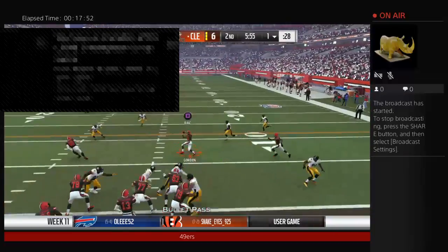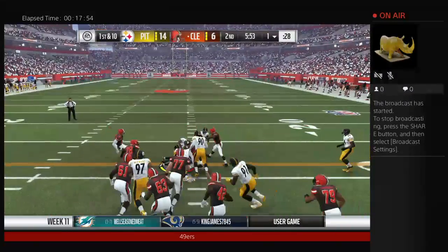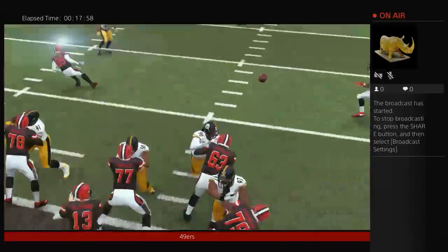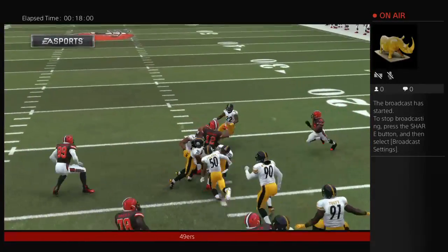From his own end zone, it's McCown. Throws a quick hitter on the slant. That's complete. It's a gain of 9 yards. And it'll be second and about a yard.